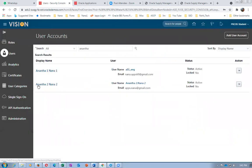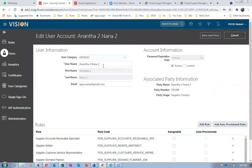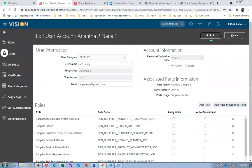Now click on done now. Open up the second user now. And then click on edit now. So I will now say A01 underscore SPRAY. That is ENG, this is spray. So that's it. Click on save and close now. And then launch the passwords. So both the supplier users are now created.